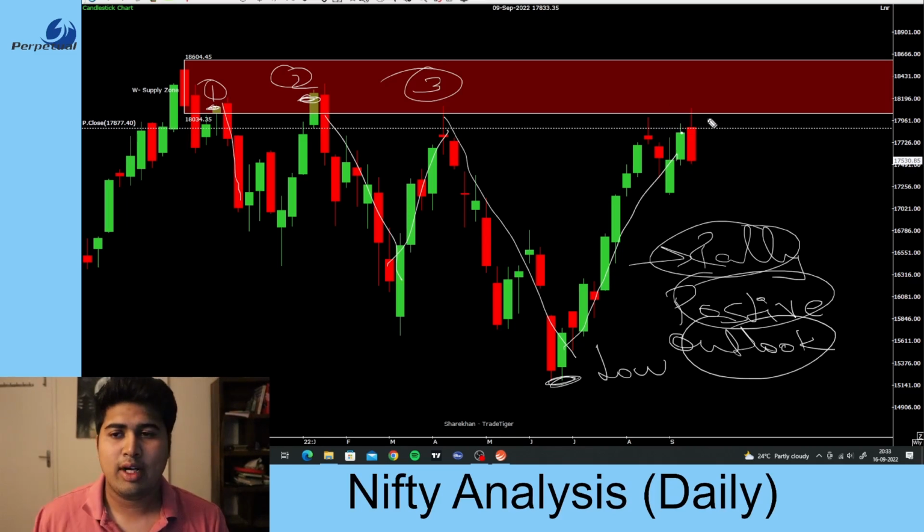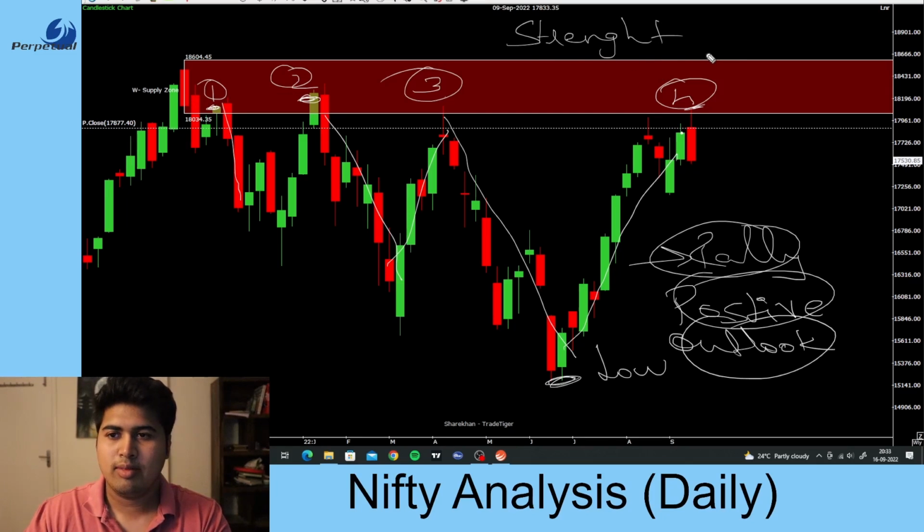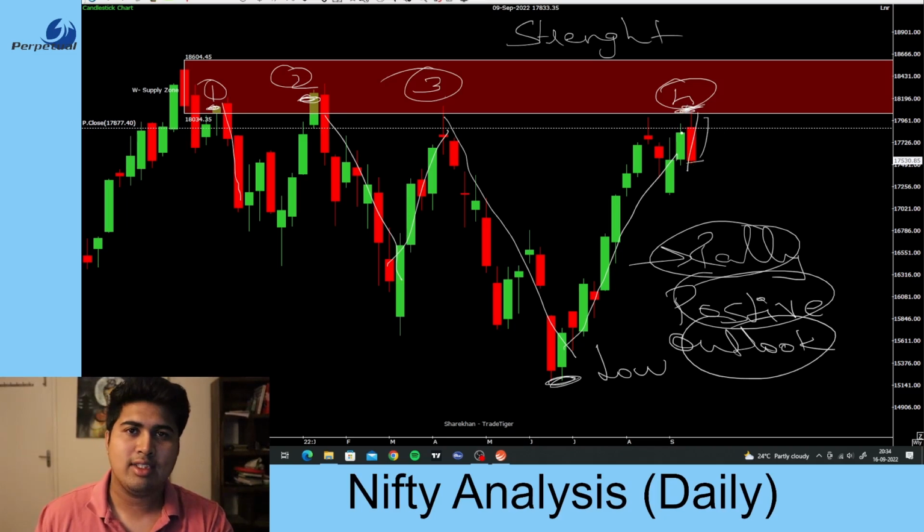So yesterday and today what happened and why it's happened is this, and this is the reason. This is the fourth touch, and as you see, the expectation that I had was, since it's already been touched 3 times in the past, the strength of this zone would reduce, but the fourth touch as well, as soon as it came into this zone, it reacted. So I'll just erase all of this and I'll show you how that is portrayed on the daily chart.